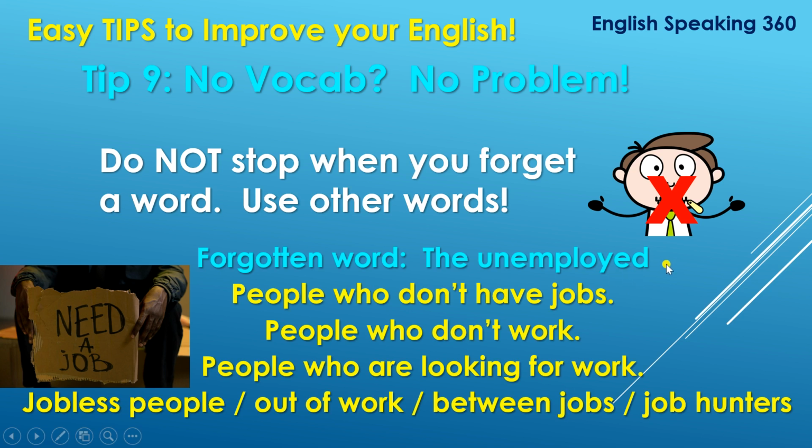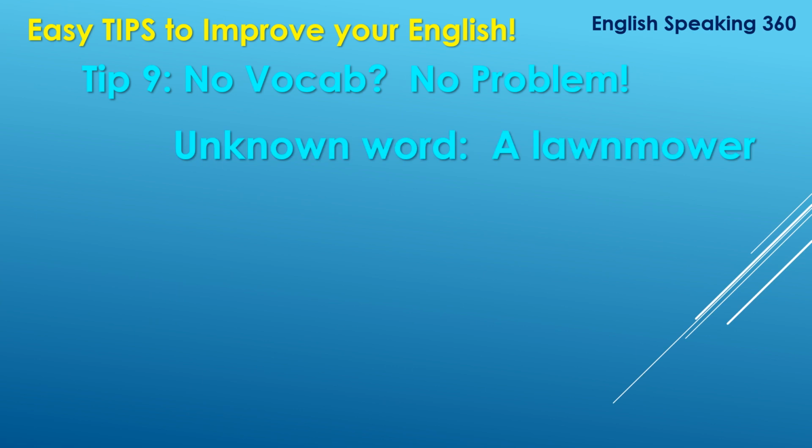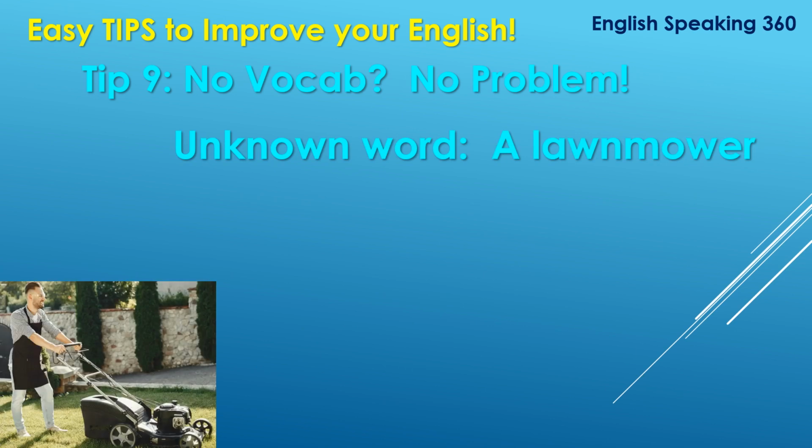And that is the key. If you forget this word, use other words. Here's another one for you. An unknown word now. So that's problem number 2. Maybe you don't know this machine. It's a lawnmower, but you forgot or you didn't know. So what can you say instead?